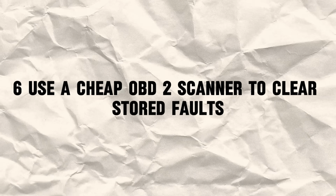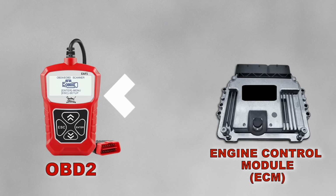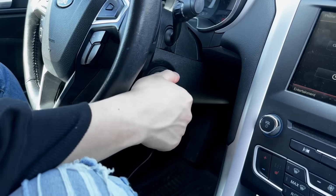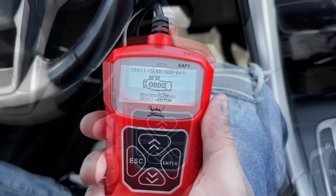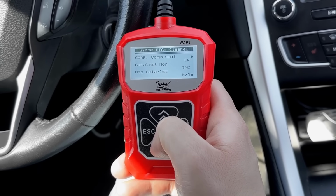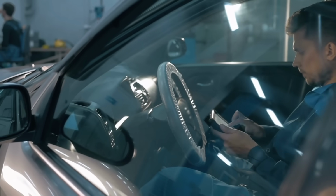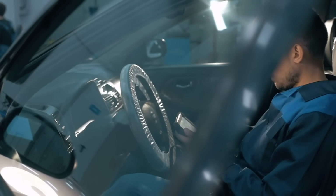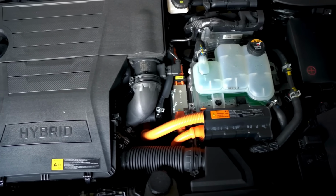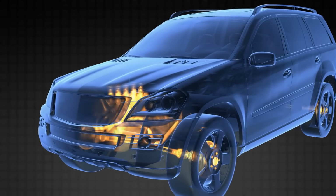6. Use a cheap OBD2 scanner to clear stored faults. Some issues won't go away until you clear them manually. Get a $20 OBD2 scanner on Amazon. Plug into your car's port, scan for codes, then erase them. Common fixes this helps with: check engine light from a loose gas cap, temporary misfire from bad gas, O2 sensor blips. Bonus: live data mode lets you watch fuel trims, RPMs, and sensor output.